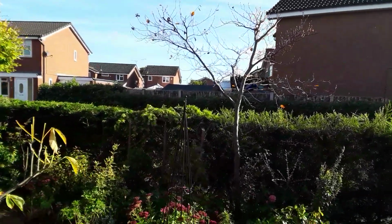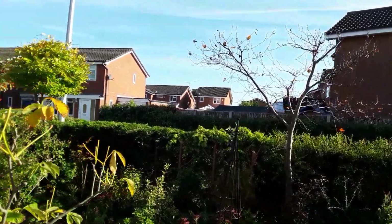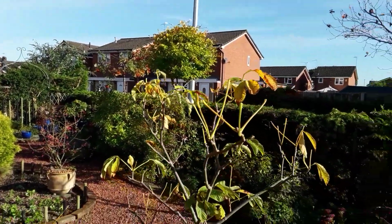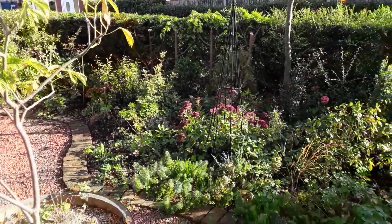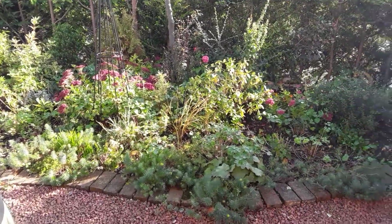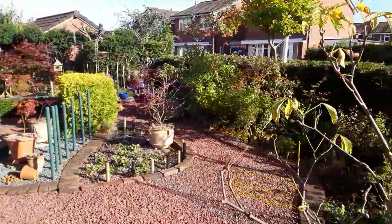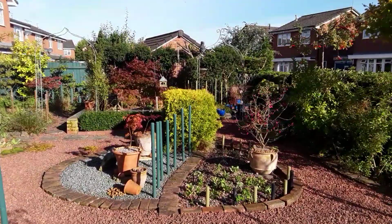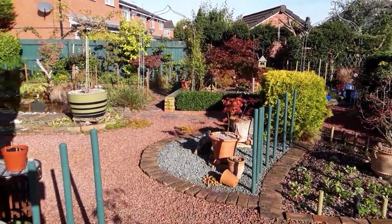That acer there, that big one, that's already set its buds for next spring. That one's on its way out, and the light's diminishing rapidly now here in England, so we have to make the most of these warm days. So I'm glad you could join me today. I know you've seen the garden before, but it's just so nice to come out when it's warm like this and just to relax a bit in the garden.